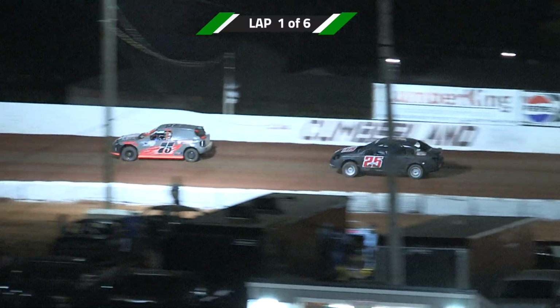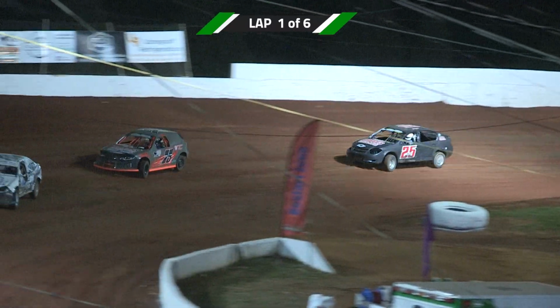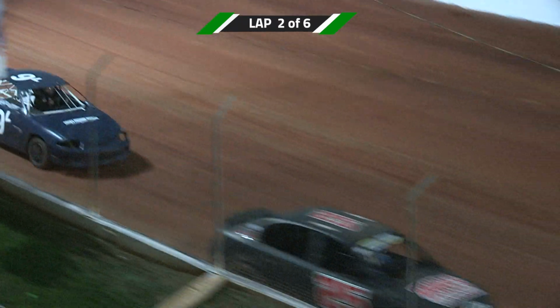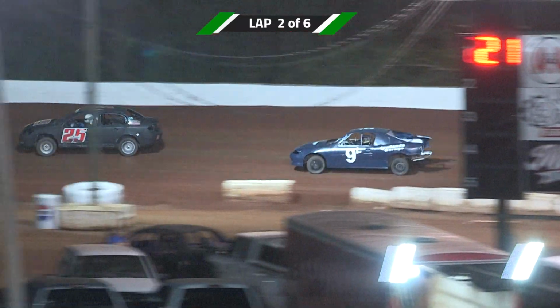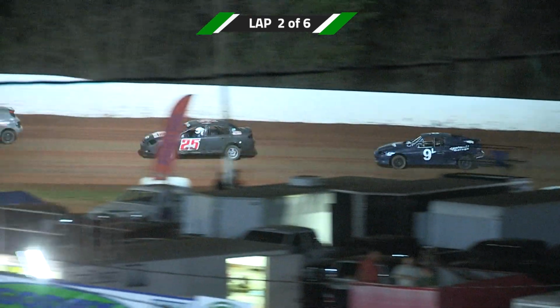Duncan grabs the lead down the backstretch. Parton trying to get it wound up. Here he comes as he's got that car up to speed. Jacob Gibson runs third. Then it's going to be Austin Leach, Mac Duncan, Paxton Cox, and Jonathan Upchurch, your field.